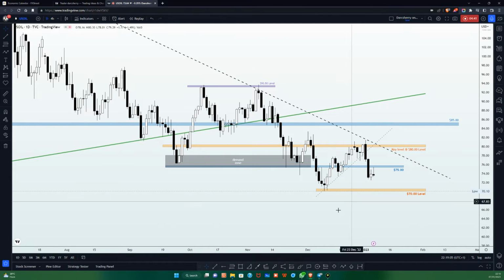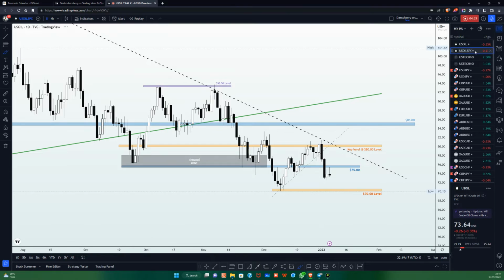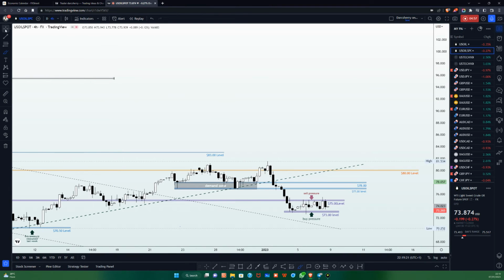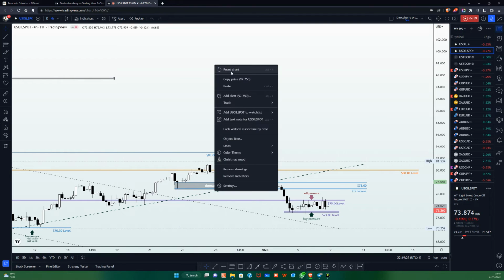And in order to have a better perspective into what is really going on around the structure here, it's appropriate that we scale down to a much lower time frame. And in that regard, I was able to cite a couple of structures that we could use to guide our trading activities right here on the 4 hours time frame.